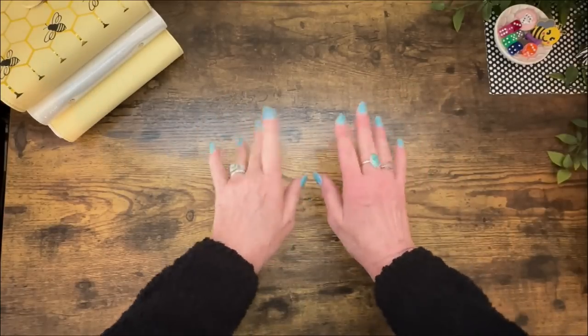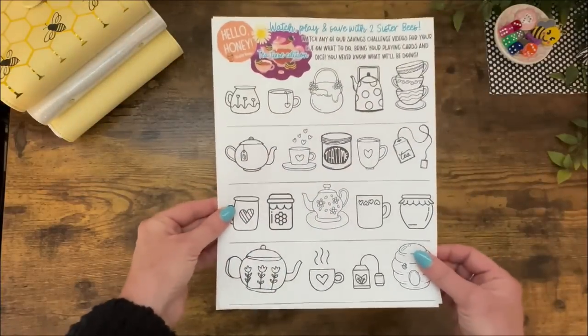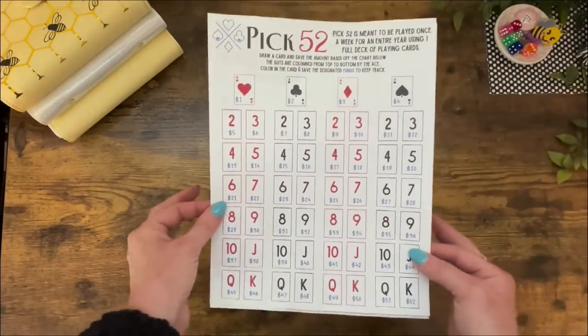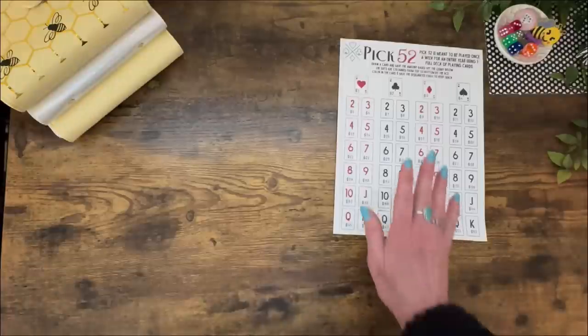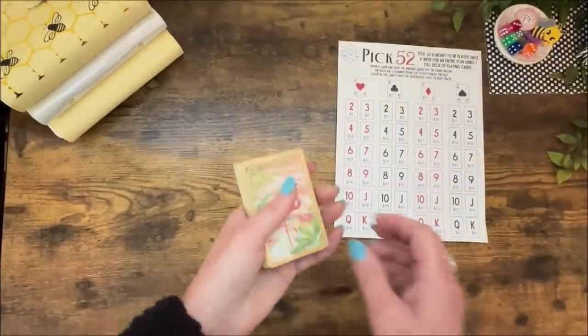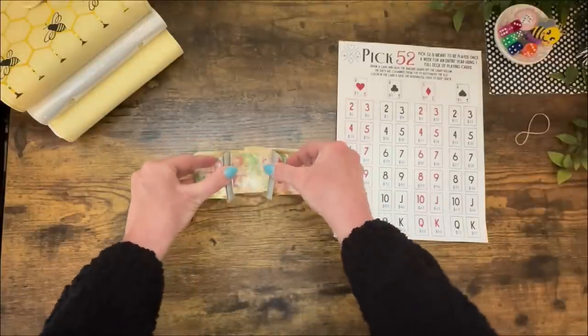And now let's get ready to play Hello Honey. Go ahead and print this out if you haven't already. Today we are going to use our other game, Pick 52, to play. And I'm gonna show you why I called the game Add It Up. So we're gonna take our playing cards. We're gonna shuffle these up.